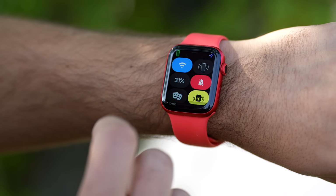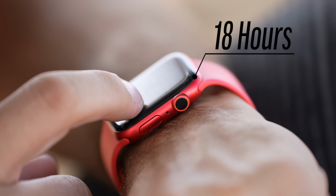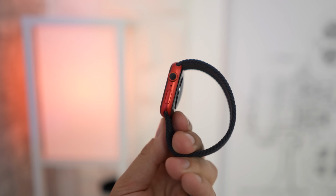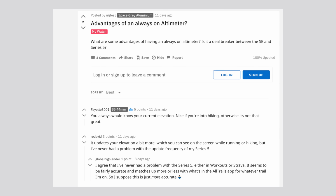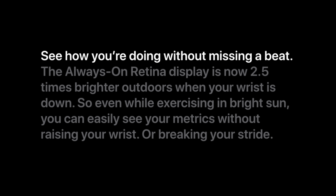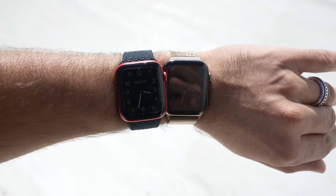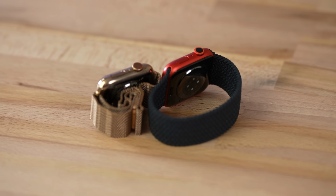Now in terms of the battery life, it feels pretty similar as well, lasting basically all day, only needing to be charged at night. This is actually pretty impressive because there are a couple of features that use more battery life than before. For example, there's the new always-on altimeter, which tracks your elevation and factors it into your fitness metrics even if you didn't start a workout. And then there's the even bigger deal, the always-on display that is now 2.5 times brighter when you're outdoors in bright daylight. So with these two features draining extra battery power, it's impressive that the battery life is basically the same this year.